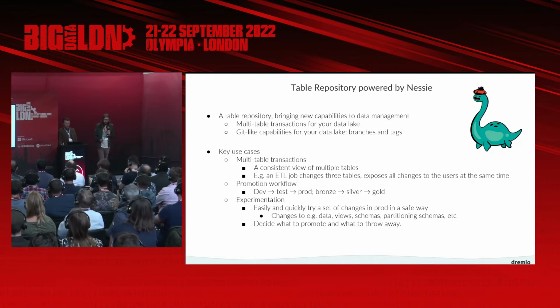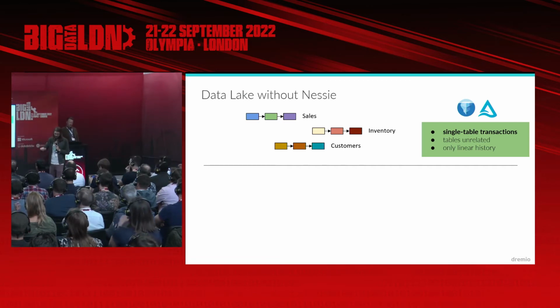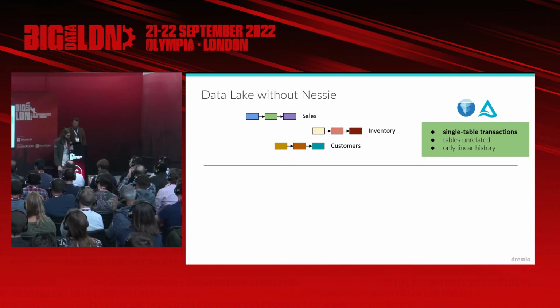Great, so let's actually look at this in terms of an example. We may start out with our data lake without Nessie. It can sit on top of our Iceberg, our Delta, our Parquet, etc. We would have these three independent tables: sales, inventory, customers. We've got single transactions, tables are somewhat unrelated, and we've got that linear history within each and every table.